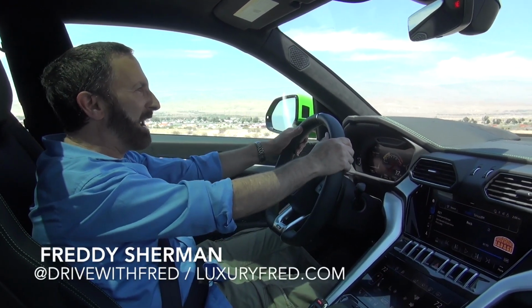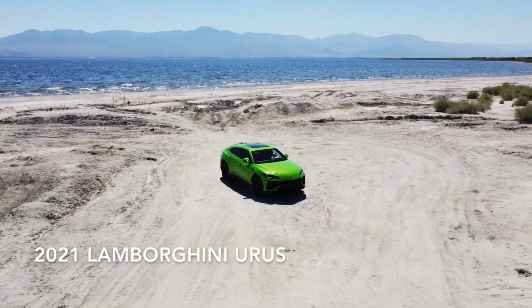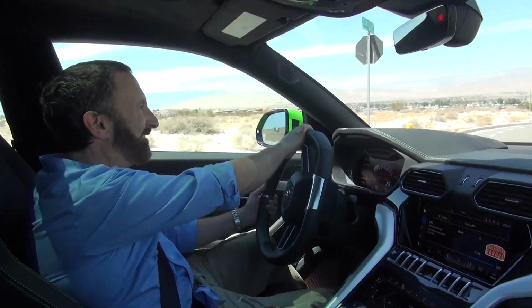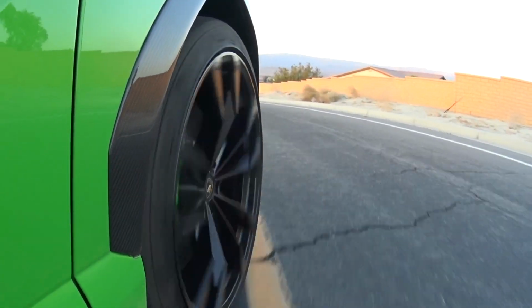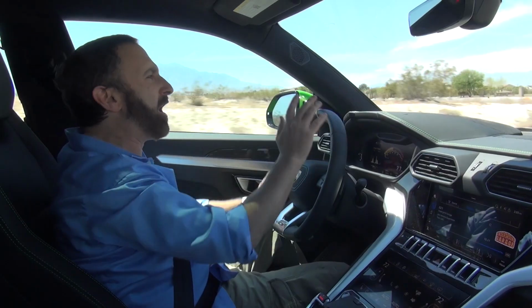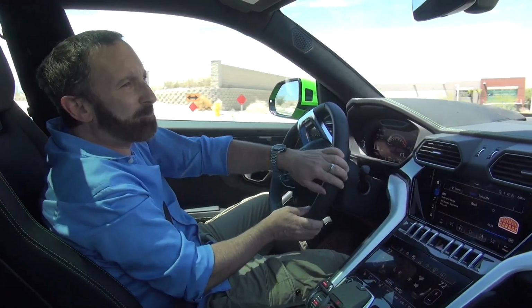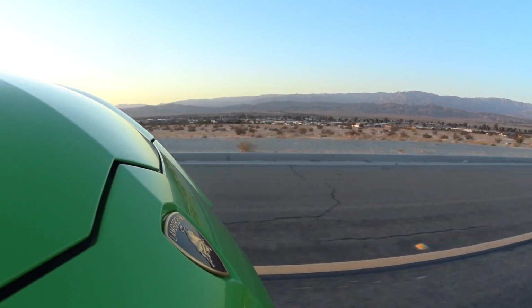Okay, it's Luxury Fred, and this is the 2021 Lamborghini Urus Supercar SUV. With a twin turbo engine and 650 horsepower, yet it also has 4 seats and 4 doors and a big cargo area in the back. In this video, I'm going to give you a full review of the Lamborghini Urus. I'm going to show you inside, I'm going to show you outside, and then I'm going to tell you what it's like to live with this $300,000 SUV over the course of a couple weeks.